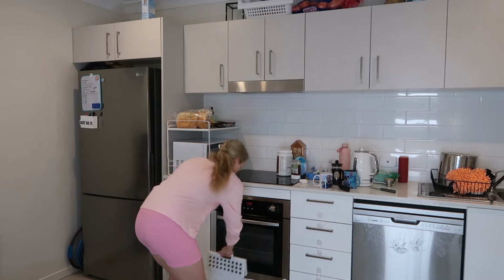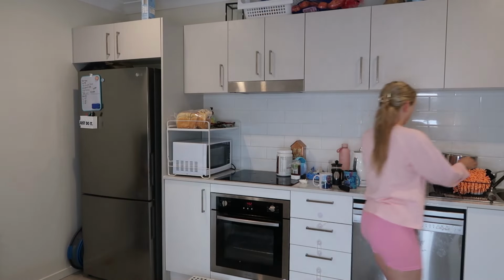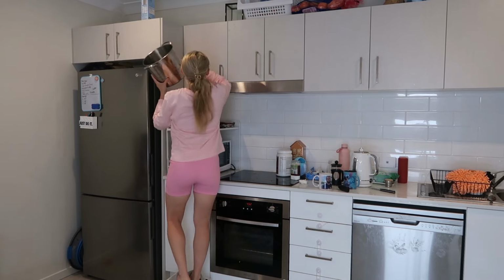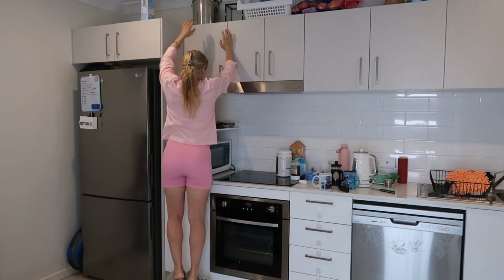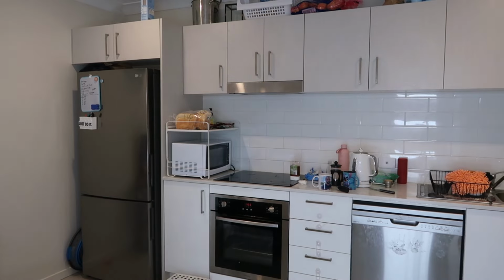Oh, and I can't forget to mention the candle. So incredibly beautiful, this candle. My neighbor got it for me for Christmas, and it smells like lollies, and it's amazing.